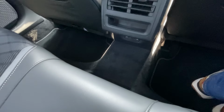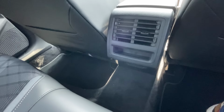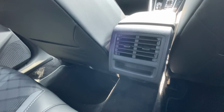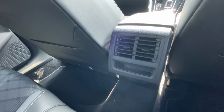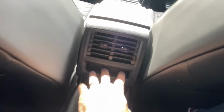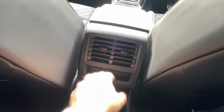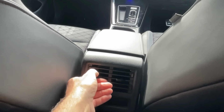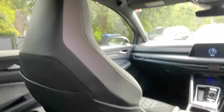I should mention this car has got the one zone climate control, so if you're used to GTIs and above, I'm not sure about GTDs or GTEs, you're used to having 2 zones at the front and a 3rd zone at the back. As you can see here, there aren't any temperature settings here, and these are a little bit cheapened off as well, but they still feel okay. So yeah, that's probably not in my driving position, to be perfectly honest.